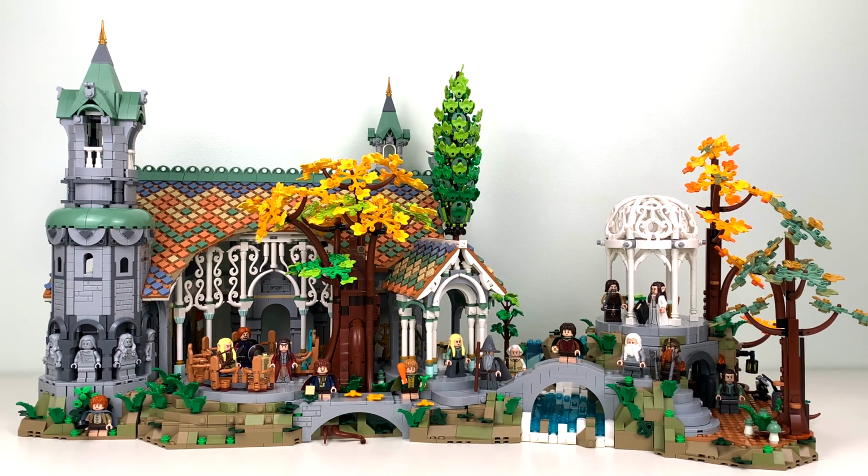In terms of value, I do think $500 is fair. I mean, the build doesn't quite seem $500 worth at first, but once you've actually completed it, it is really heavy, it's dense, there's so much detail, and the minifigures, the printed pieces, the new molds, everything that LEGO poured into this set, it does make the $500 worth it. Honestly, this should be the one set that you save up for and buy, even if you would never ordinarily buy a $500 LEGO set.